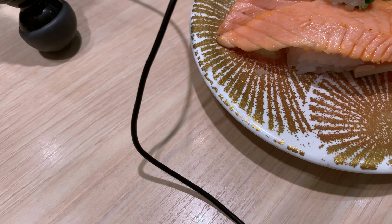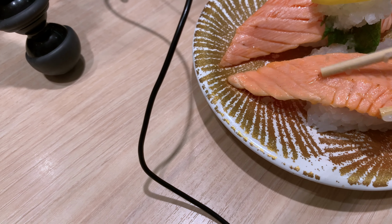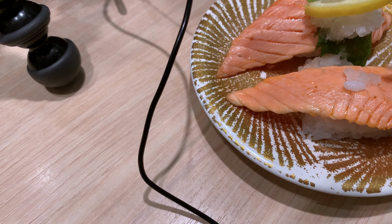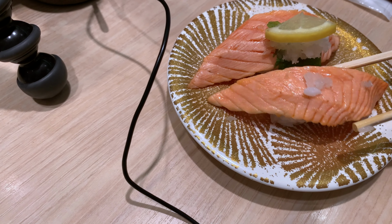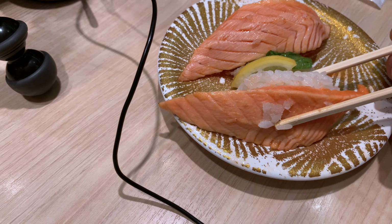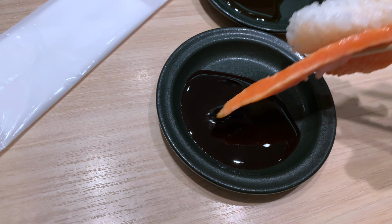Looks really nice. I'm going to just put a little bit of this, which I believe is a grated radish. So why don't we very difficultly grab this sushi. Let's use the sweet soy sauce and give it a taste test. Not bad, but I do wish it was a little bit colder. Otherwise, it's a good piece of fish.